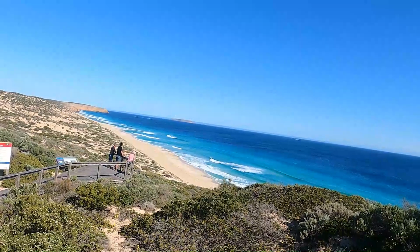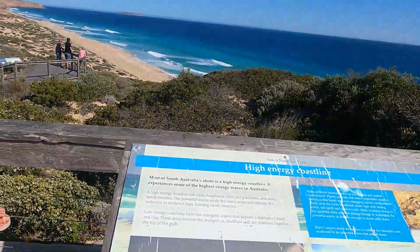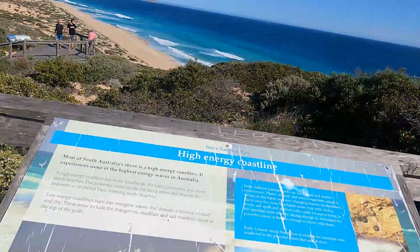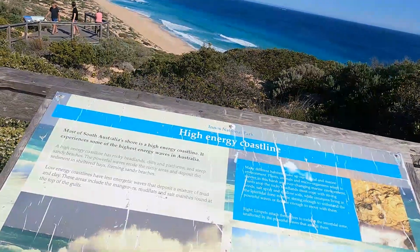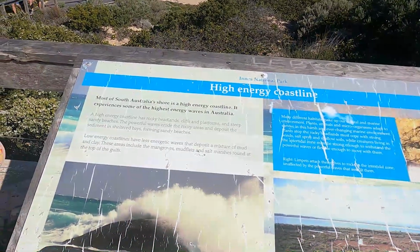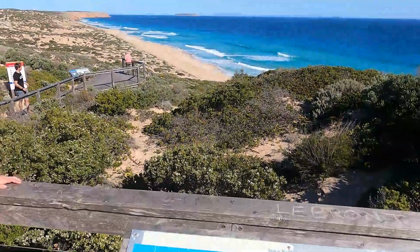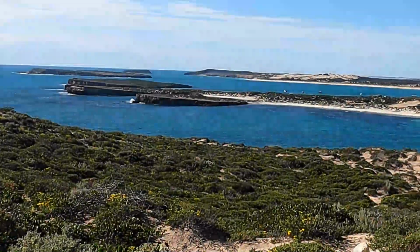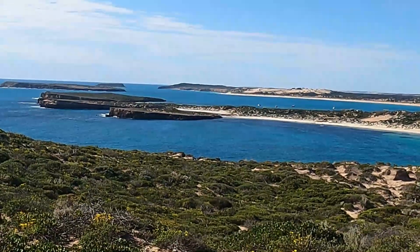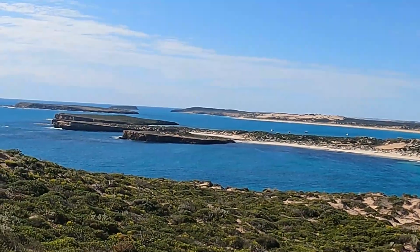Highest energy waves in Australia. What does an energy wave mean? A high energy coastline has rocky headlands, cliffs and platforms and steep sandy beaches. Powerful waves erode the rocky areas and deposit the sediment in sheltered bays, forming sandy beaches. There you go. Wow, check that out. There's like 2 bays. Yeah, that's cool. That's so cool. Wow. A bit windy.